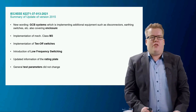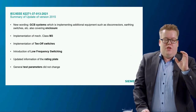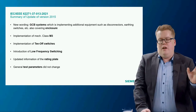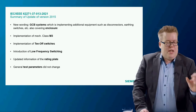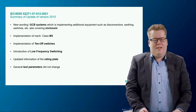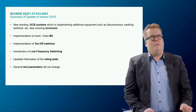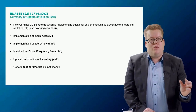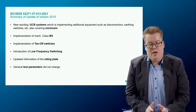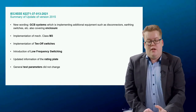So if you're just comparing both of them, the generator circuit breaker standard was originally written and first released in the year 2015. It was updated in October 2021, covering the same structure as the base standard 62271-1.